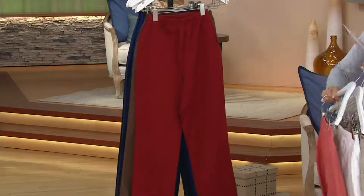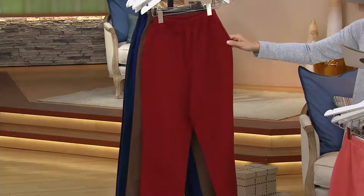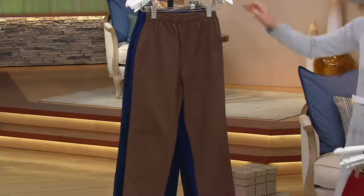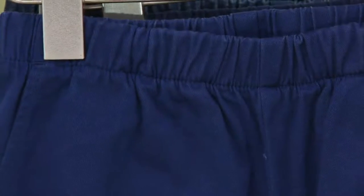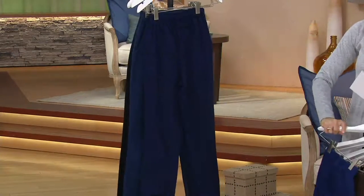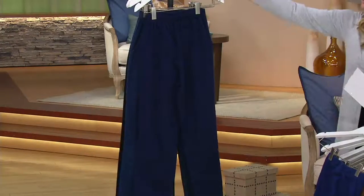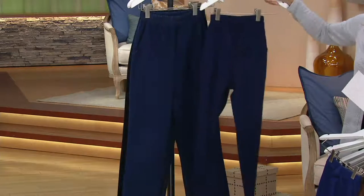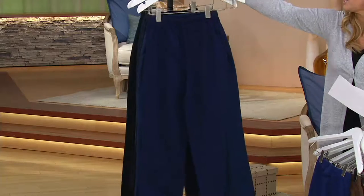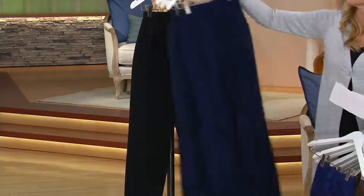Here it is new this season, winter red. I will be astonished if this color makes it through the entire season without selling out. Love it. Then we have it in chocolate, bright navy. Now we're getting into the denims. Here is navy, bright navy, navy. Then we have it in indigo, dark indigo, and then we have it in black. All of these in double extra small through 3X.